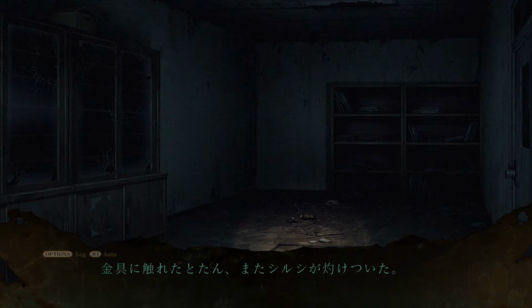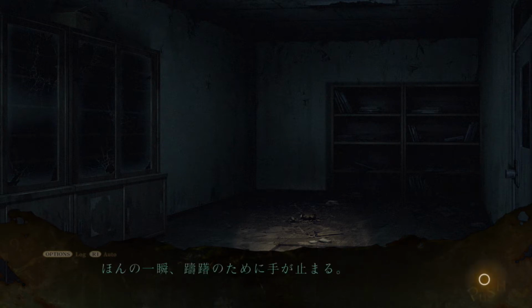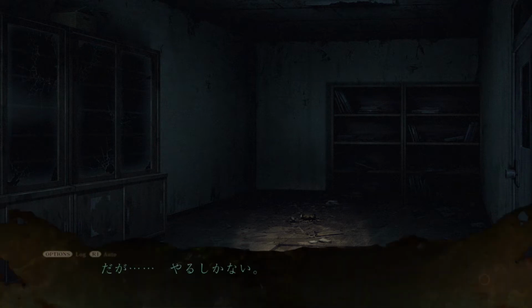As soon as I touched the metal, the symbol began to burn again. For just a moment, it stopped me. However, I just had to do it.